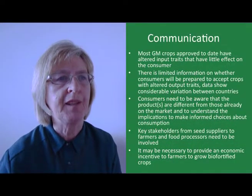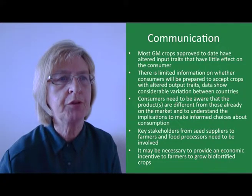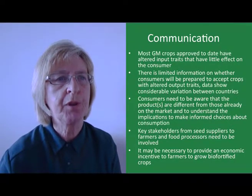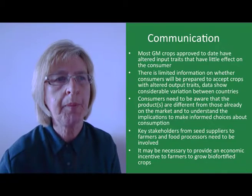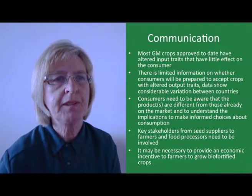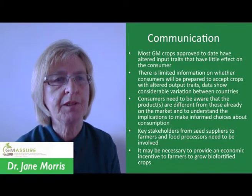One very important aspect is the communication of risks and benefits. Up to now, most GM crops with modified input traits have affected the farmer, but have not had a direct effect on the consumer, except in terms of personal preference. At this stage, there is limited information on whether consumers will be prepared to accept nutritionally enhanced crops. Studies have been done in a few countries, but they show considerable difference between countries, and there's not enough data from Africa.